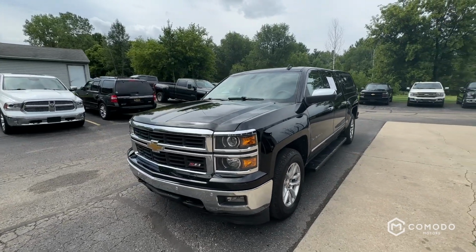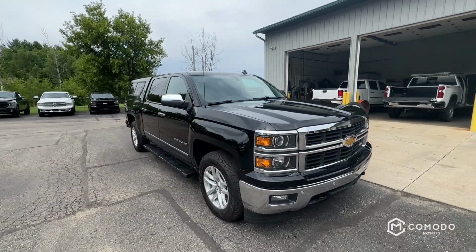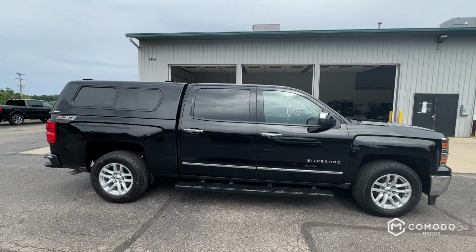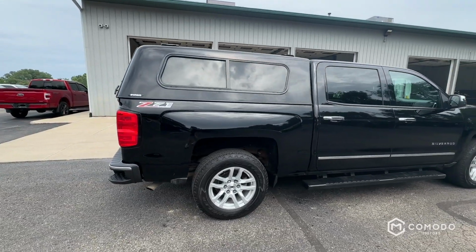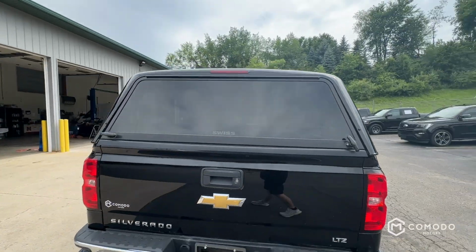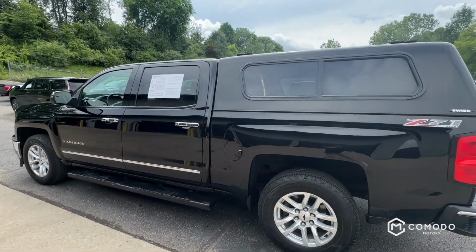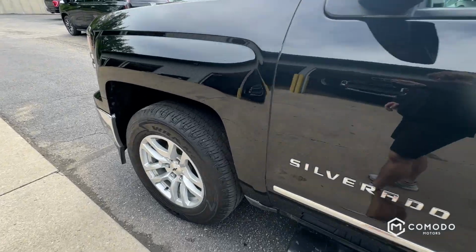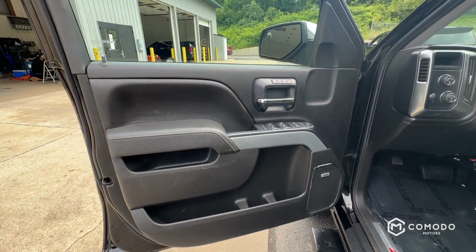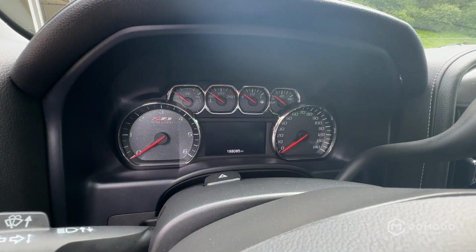This is a quick walk around of our 2014 Chevy Silverado 1500 LTZ. Let's take a look at it. Let's get the Z71 off-road package. Swiss topper. It's got 188 on it.